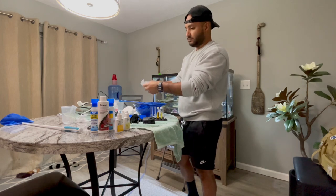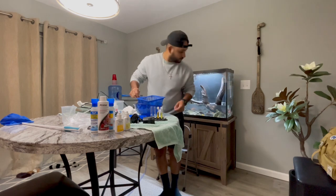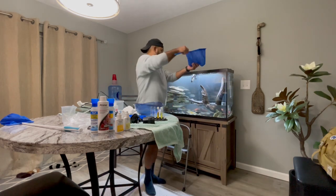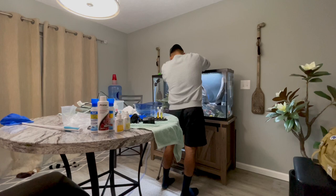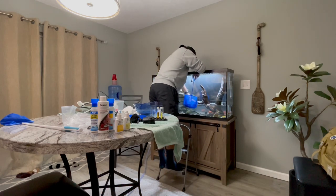Doing so, I make sure that while the fish is in the net, he's still submerged in water. Then when I'm ready to transfer, I pick him up and carry him over to the tank, bring him down into the water, and release him to his new home. This is the process I do for every single fish, every single time.